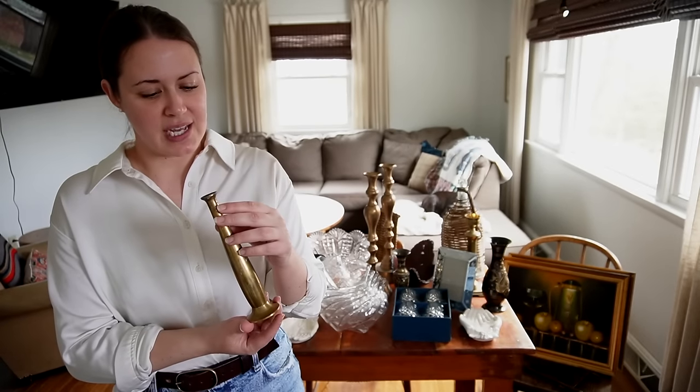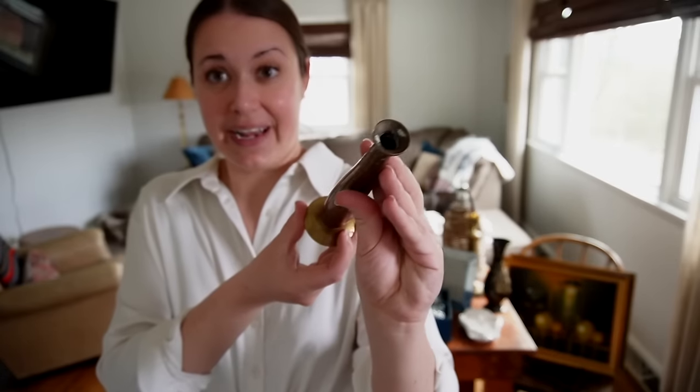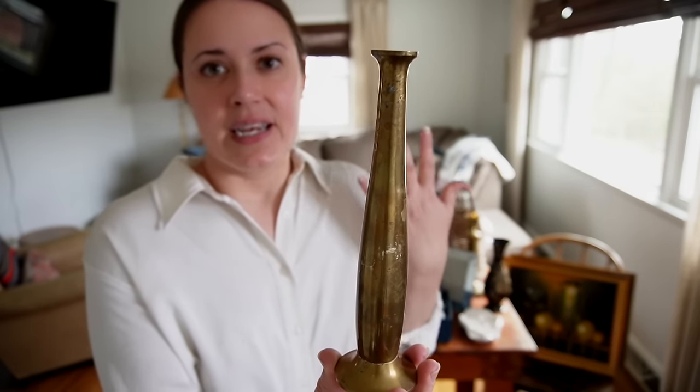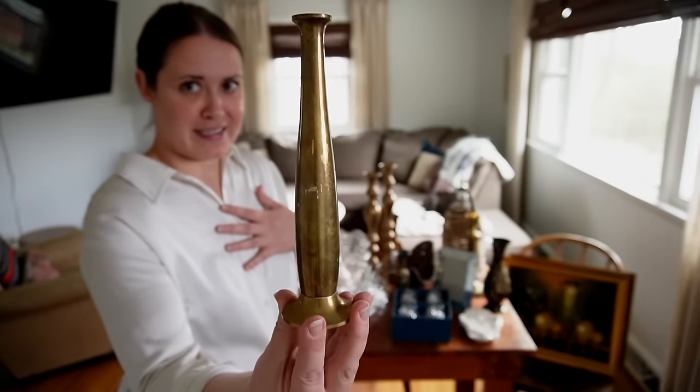If it was to be used as a candlestick holder, it would need a pretty tiny candle. Probably best use for it would be a bud vase. And I mean, what a cute little bud vase that would make.